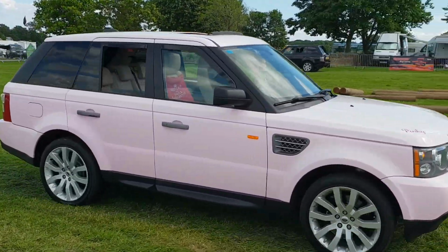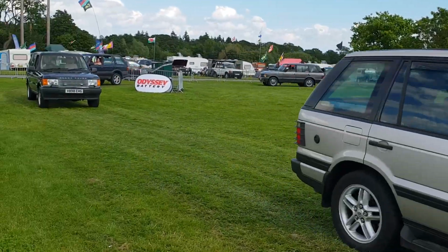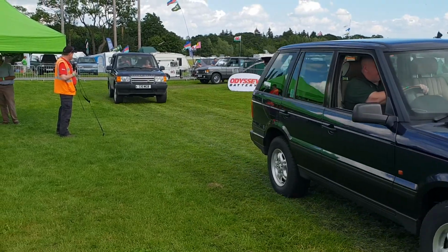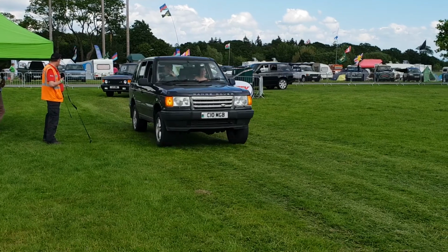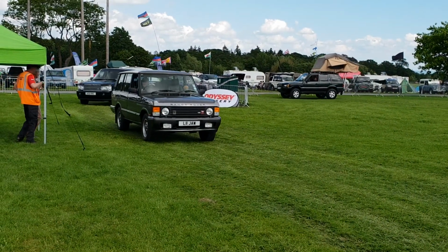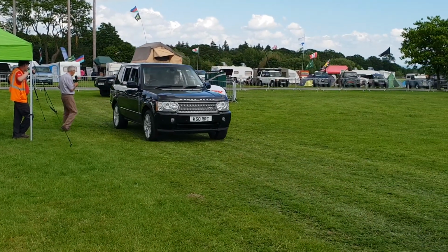Got a phone on as well. Certainly, yeah, I think. Looking very smart, though. They're looking very smart. Very, very smart, yeah. There's not a spot of dust or dirt on any of them, I don't think.